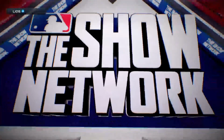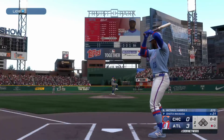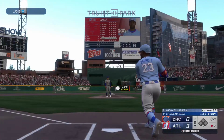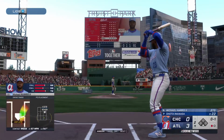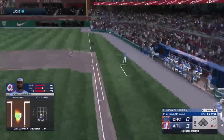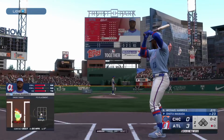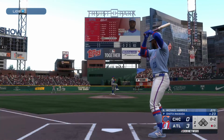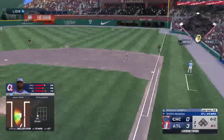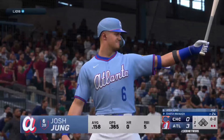A 2-run blast. Here's the center fielder, Michael Harris II. And that one fouled off. 2 runs across in the inning, bottom half of inning number 2. And that's fouled off. On the ground, right side, Bush. And he takes it himself for the out. 2 down, bases empty.